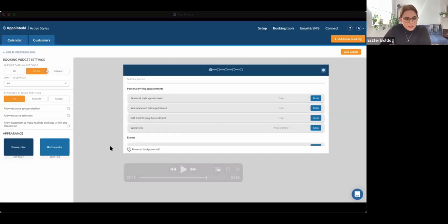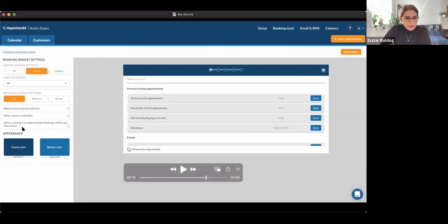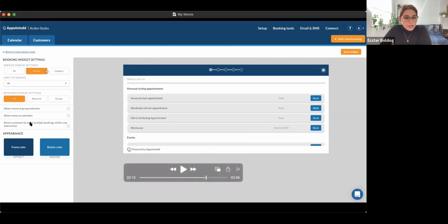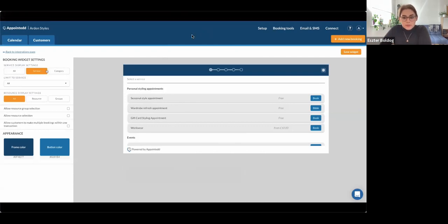Yeah, definitely. Now the next question asks, can my clients book and pay for multiple appointments during one booking? Yes, very good question again. As I jump back in here to the widget editor, you'll see here that there's an option to allow customers to make multiple bookings within one transaction. If those bookings are paid for, then your customers can pay for all of those bookings in one transaction, paying once, adding their details once. So that's something that you can configure with Appointed, absolutely.